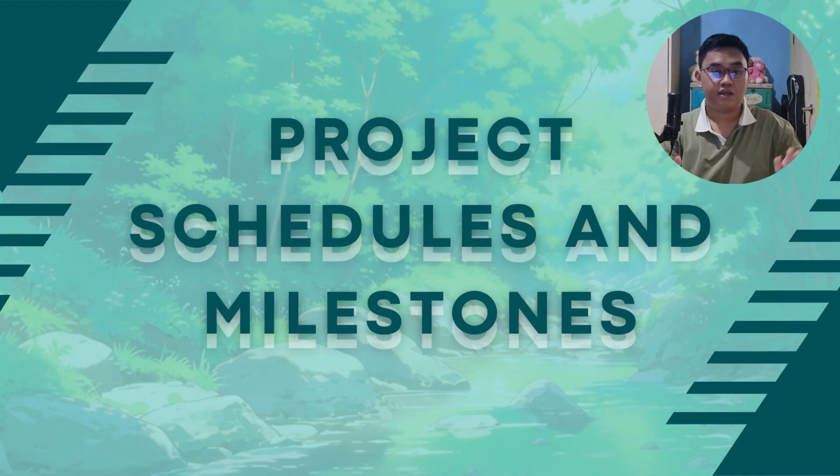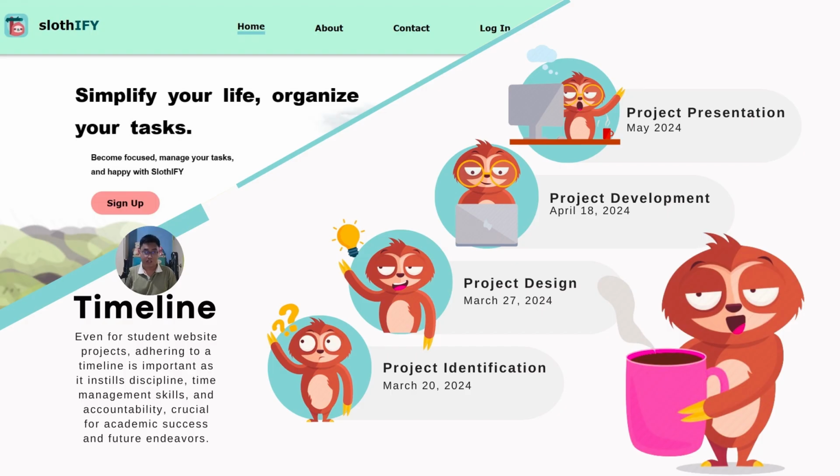Good day everyone. Here are the project schedules and milestones of our project. In our project SlothIFY, adhering to a timeline is paramount. It cultivates discipline, hones time management skills, and fosters accountability, all vital for academic success and future endeavors.